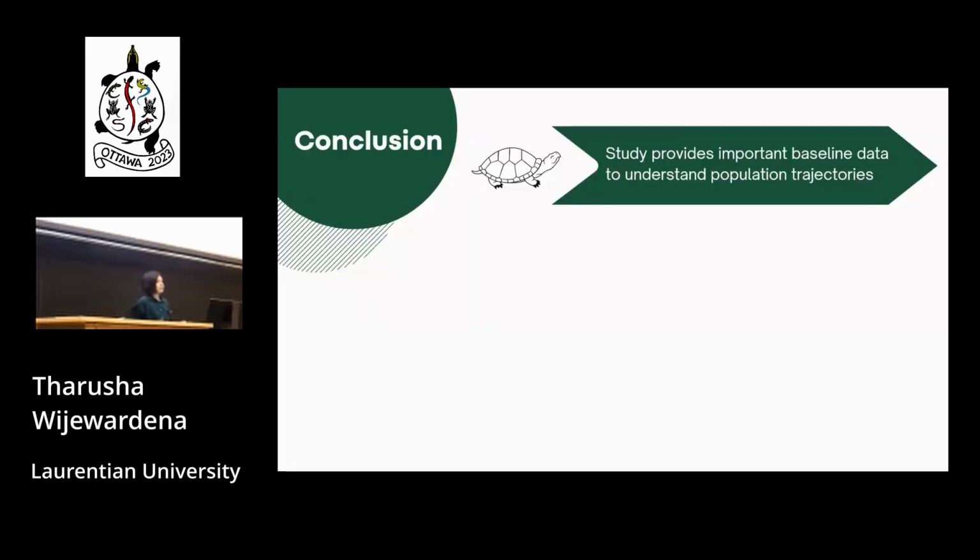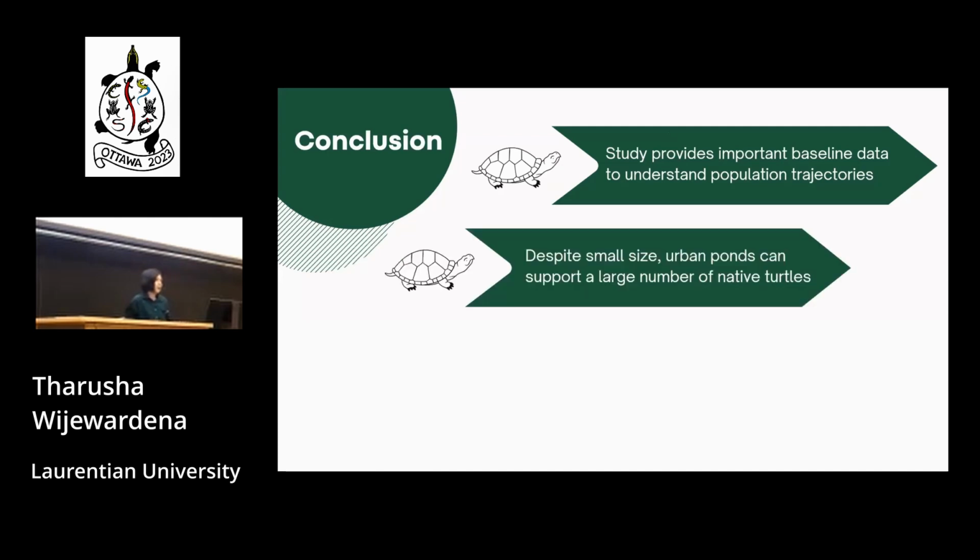Okay, so in conclusion, our study provides a lot of baseline data that's important for us to predict the trajectory of these populations. No one has studied these populations beforehand and actually estimated the population sizes. And something really neat I thought was that these habitats were really small, each wetland complex is about 10 to 15 hectares. Despite this small size, they actually supported a really large number of native turtles. So this makes me think we can't ignore urban turtles. We have to keep working on conserving them, and they're an important part of the community.